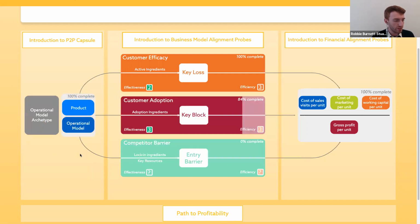You'll then look at your business model through the lens of 3 key business model requirements. First, customer efficacy, then customer adoption, then competitor barrier. The aim of this section is to probe some of the fundamental logic behind your business model. Those are the probing questions Merlin referred to, and it will probably be the most challenging part of P2P Capsule.